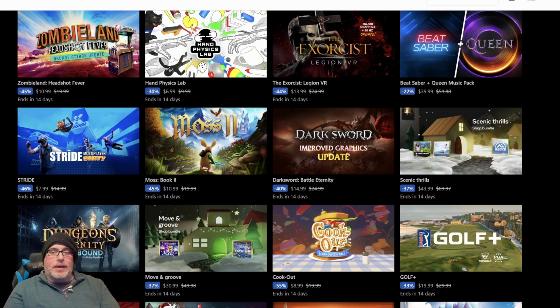Another Beat Saber game combo with the Queen music pack for $39.99. Again, lots of these Beat Saber combos. Not going to touch on it any further than that.